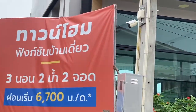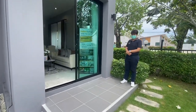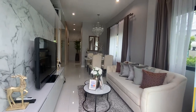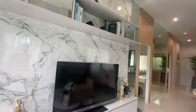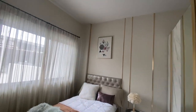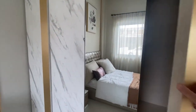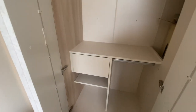And we're gonna look at phase one. So this is one of the units here. This is the model. Oh, you get furniture from Index? Yes. Oh, furnished from Index, nice stuff. Let's check out this little townhouse here. So the living area, dining area, one bedroom. Nice storage area, nice wardrobe. Lots of room.